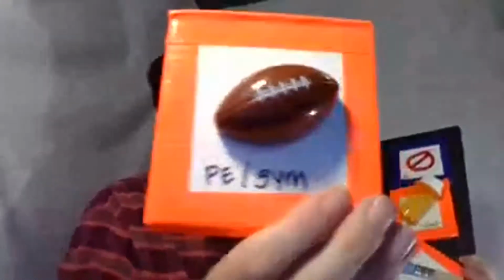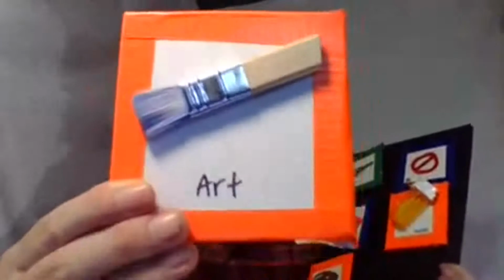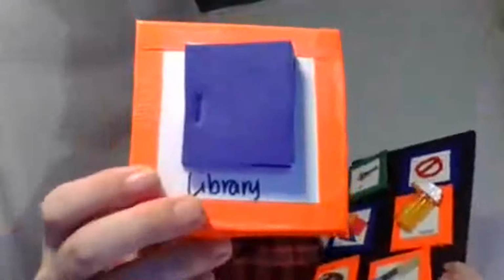This is Snoozeland. This tells us that this is a fun one. If we pointed at this, we want some fun. Over here, P.E. Gym. That one's, let's do something athletic. Art, here we go. Let's do something creative. And finally, down here we have library. And that could be, let's go to the library or let's read a book together. These are great symbols to have, and they're so helpful to use from home.